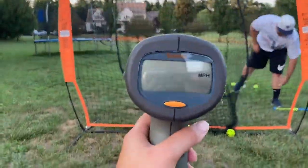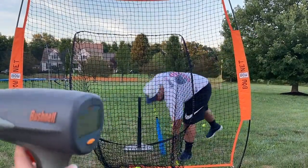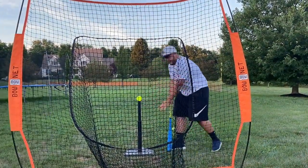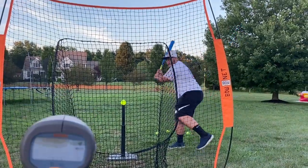All right, we're gonna cut that right there. Cut, we're gonna cut that there. All right, final swing, guys. Here we go, final swing, right-handed.